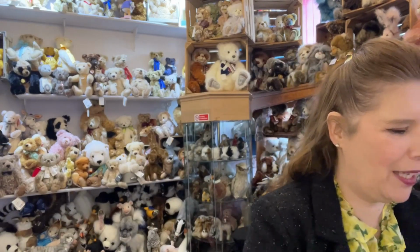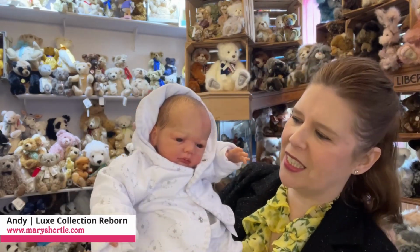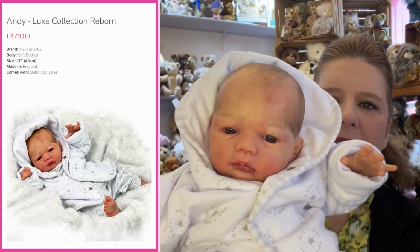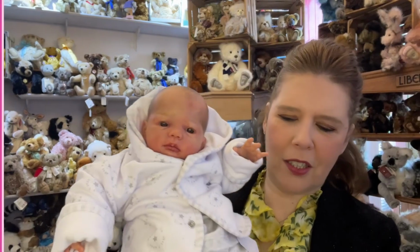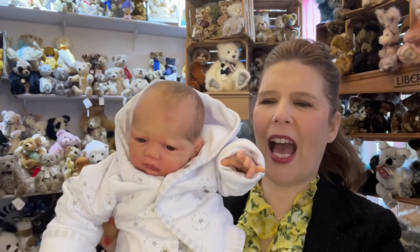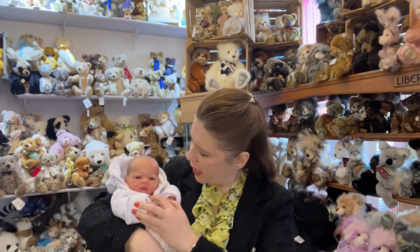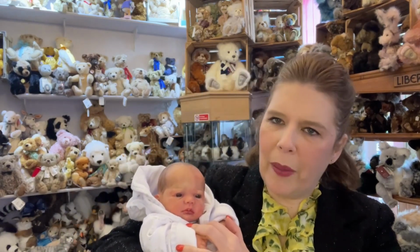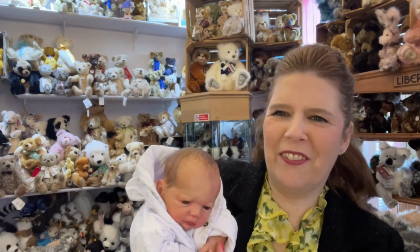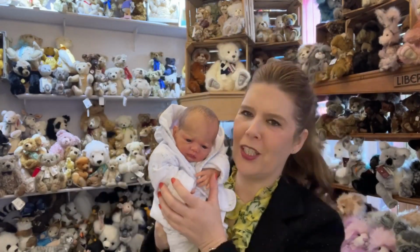Here is another super cutie. This is more like a little preemie baby, coming in around 17 inches, and this one has a super sweet little face too, with the open eyes, the hand-rooted lashes, the beautiful hand-painted hair, and look at those little bird-like feet and also hands. They are just so preemie, aren't they? He's all snuggly there in his little winter outfit, and just a beautiful little baby if you're wanting something a little bit smaller for your collection as well. This one is quite a serious face, isn't it? It's just adorable. This one is also available now with us at MaryShortle.com.